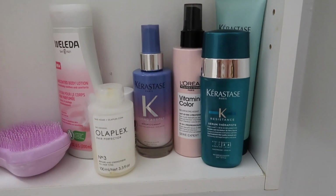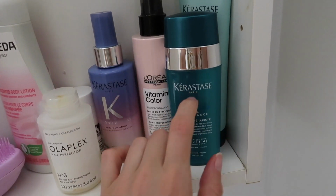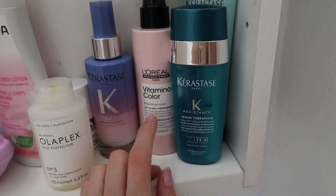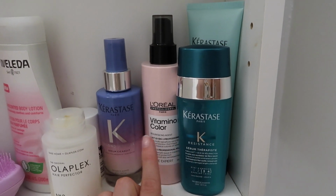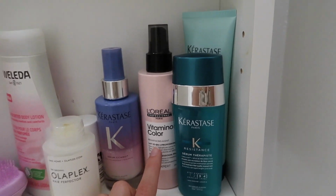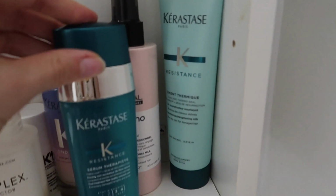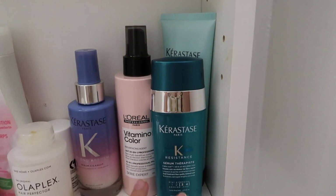So this is mostly for when I get out of the shower. My friend just got me this one and this one, so I love these. This has been my combo, and it makes my hair dry naturally better and less frizzy. Sometimes I use that one too, but I definitely like these two better.